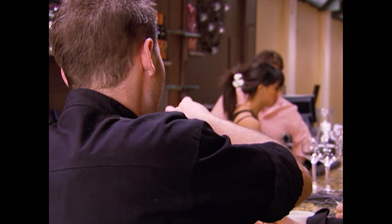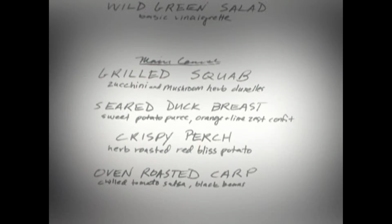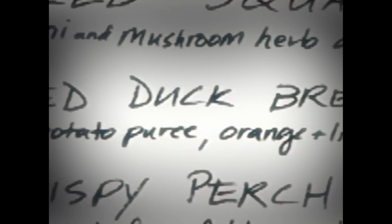Okay, so for our entrees, we have perch and carp, duck and squab. And we have a prosciutto dish, so we have a pork somewhere in there. So we finally got the menu set. We started out with our appetizers, and of course, we were putting the crab cakes back on. For our second appetizer, we were going to do a cheese plate with prosciutto wrapped melons. For the entrees, we did the grilled squab that we had cooked for Marco already. Then we decided to do an orange citrus duck breast. We figured the perch was gonna be best deep fried. And then for the carp, Angie came up with a good idea of some black beans and some salsa on top of the carp.